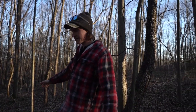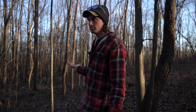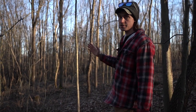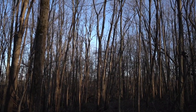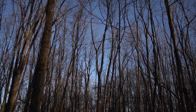I'm standing on one of the ash stumps that we cut out of this woods. We cut most of this back in the winter, roughly a year ago. This wasn't a full ash canopy. We're kind of picking and choosing them in here. And now we've sort of opened up the canopy in spots that we didn't really intend to. Out in front of me, there's a decent little opening with some blackberry and stuff growing in it.